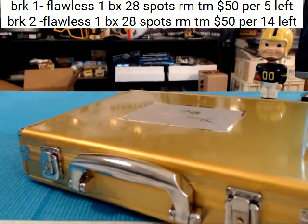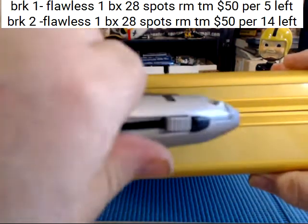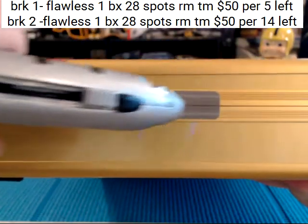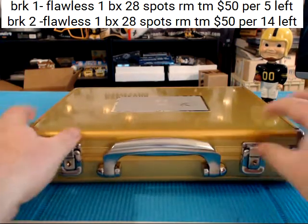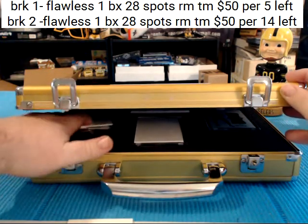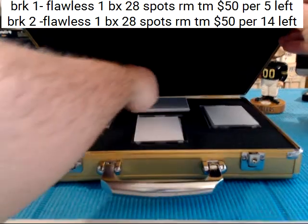We'll do the draft order after we open the box. That way everybody can enjoy the case and not be mad because they got the 10th pick. There's some nice Seahawks stuff in this. I saw a nice Russell Wilson patch auto earlier today.